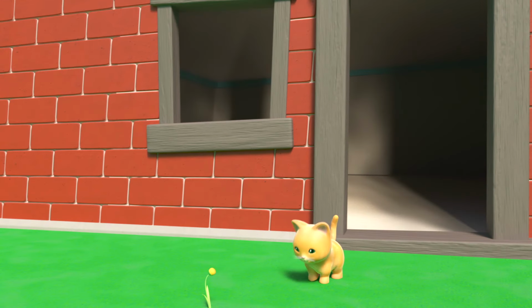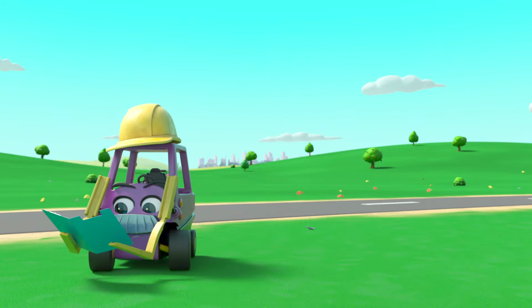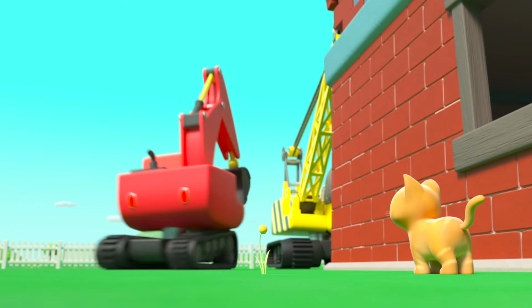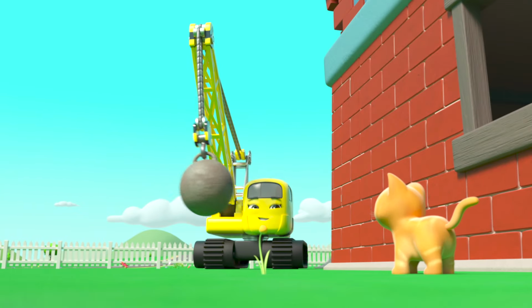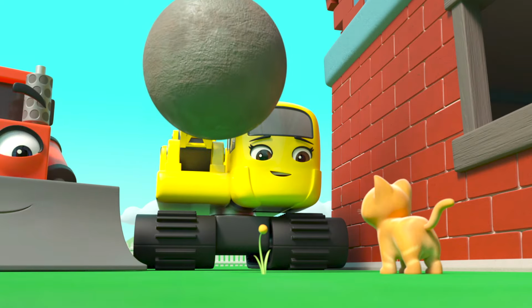But wait! Stop, everyone! There's a little kitten beside it. Oh no! The kitten could get hurt if they knock it down now. Phew! Diggly stopped them just in time. They need to get the kitten out of harm's way. She's so cute.